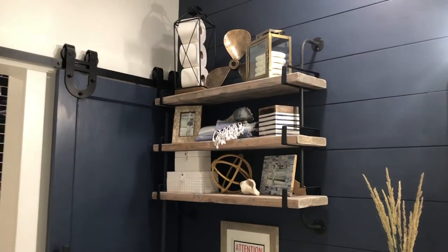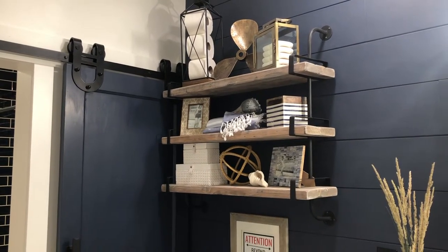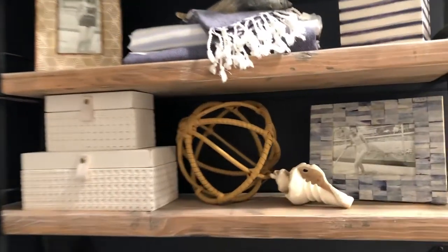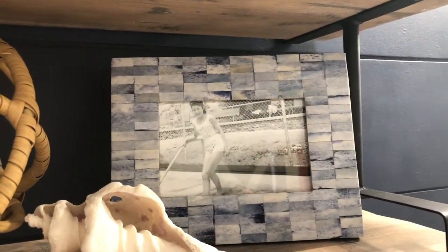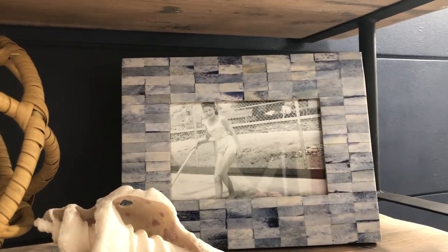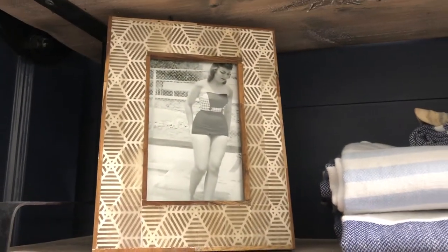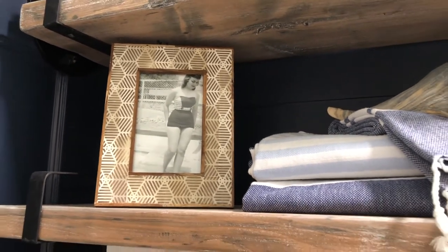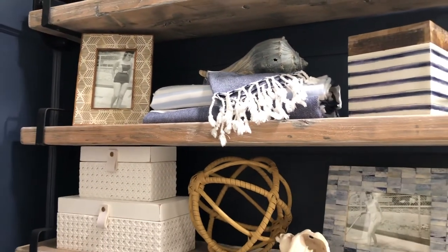So just to kind of show you a scan right here, we have these fun kind of industrial shelves above the toilet. We've got a lot of little coastal keepsakes here. We like to decorate with sentimental items. This is my great grandma in her cute little bathing suit. And then this is my grandma, her daughter, in her swimming suit. So I just love having these little personal touches in my space because every time I pass them, I am just reminded of them and who they were, and it just makes me happy.